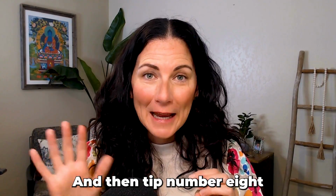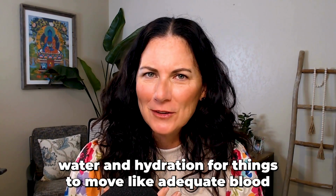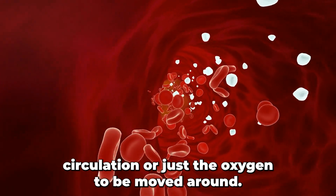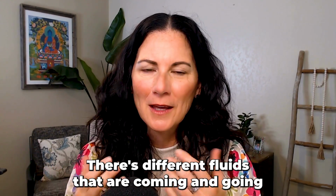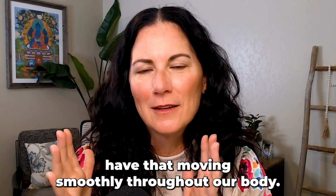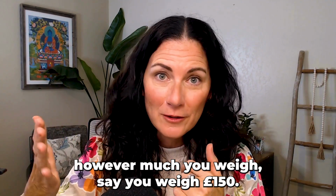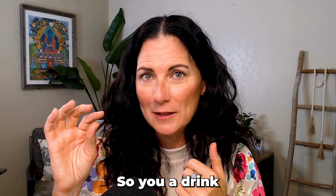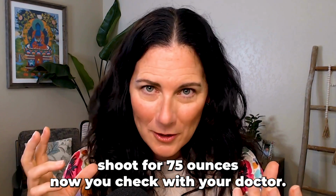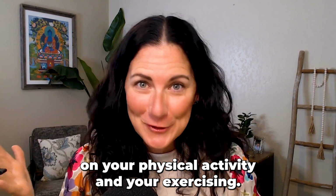And then tip number 8 is hydration. So you want to stay hydrated because everything in your body relies on water and hydration for things to move, like adequate blood circulation or just the oxygen to be moved around. There's different fluids that are coming and going, and we need to have that moving smoothly throughout our bodies. So generally, I recommend however much you weigh, say you weigh 150 pounds, you want to halve that and drink that number in ounces. So you would shoot for 75 ounces. Now you check with your doctor. You may need more, you may need less. It just depends on your physical activity and your exercising.